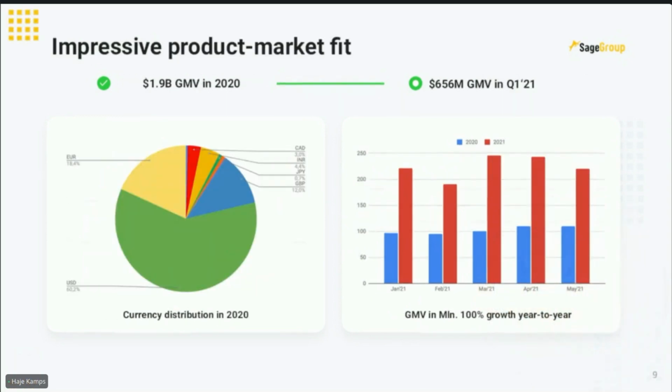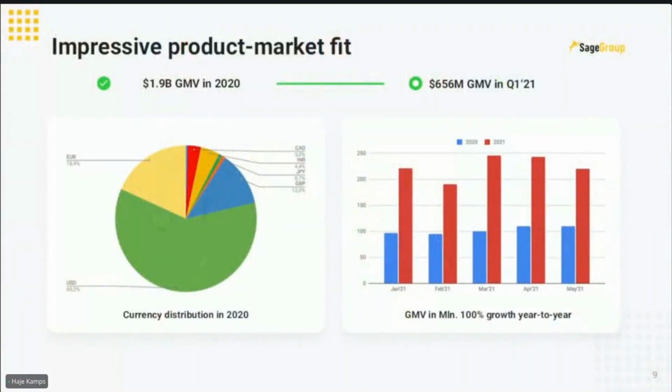Okay, let's keep going. Impressive product market fit. Not sure if currency distribution shows product market fit. To be honest, yes, you've reached a bunch of audiences, but I'm not sure. So you doubled your GMV. That's great. But that's only important if your revenue is a percentage of GMV. So we haven't really talked about the business model here yet.